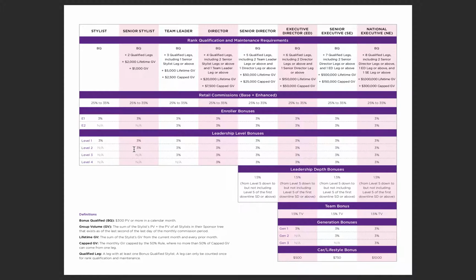Your L2 is typically going to be someone that your L1 has enrolled. So if I'm a stylist and I enroll Sue and she enrolls Jane, then Sue is my L1 and Jane is my L2. Now I am making 3% on Sue, my E1, who I enrolled, and I'm making 3% on her as my L1, and 3% on Jane, is that what I said her name was? On Jane as my L2.